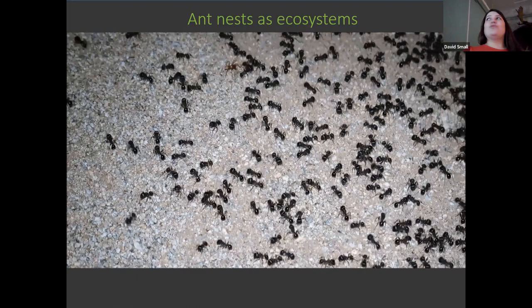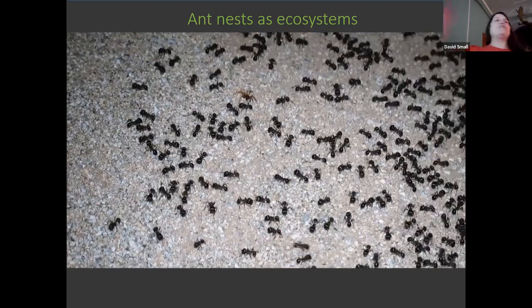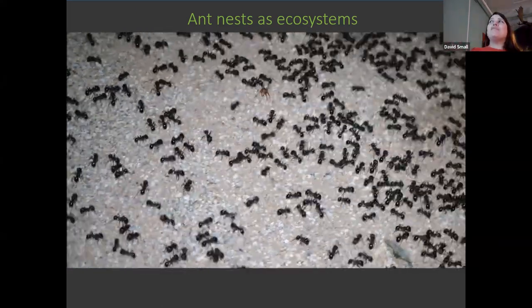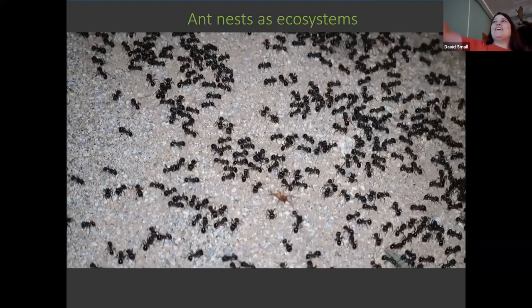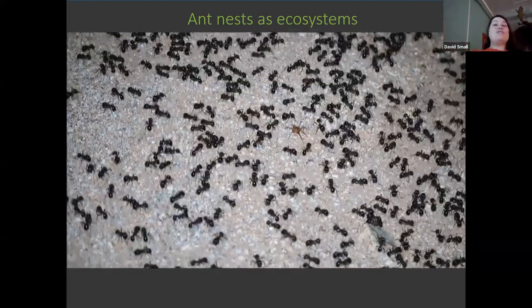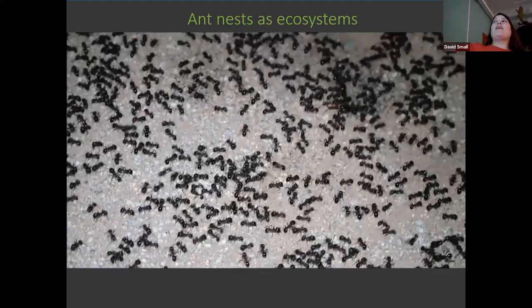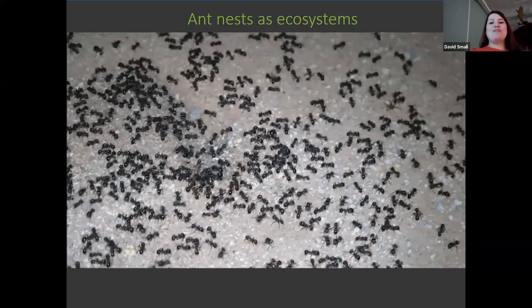actually eats ant brood. When the ants kind of come out to forage at night, sometimes the spiders get pushed out to the surface. If you'll notice, the ants are not really attacking the spider, and it's navigating this sort of mass of potentially really harmful stinging ants quite adeptly. So this is a true myrmecophile. It is adapted to life among these ants and life within the nest. Pretty fun to see.